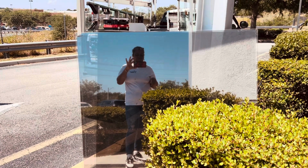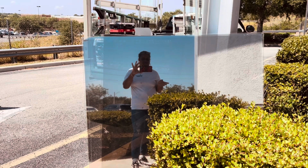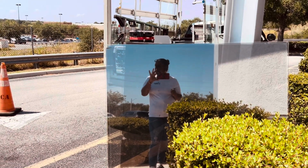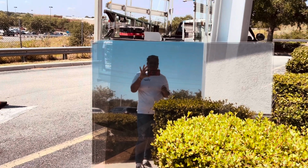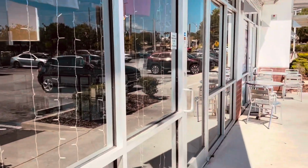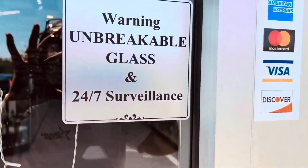So this is tempered glass. All these glasses, we're removing to put laminated safety glass. They keep breaking into the smoke shop here. They're stealing the gummy bears. So it's been happening lately. So it's changing it out into laminated safety glass. It's unbreakable glass.